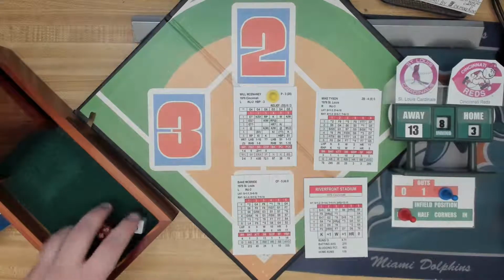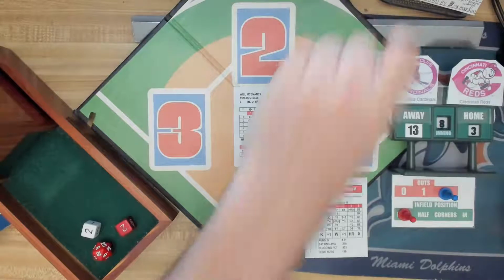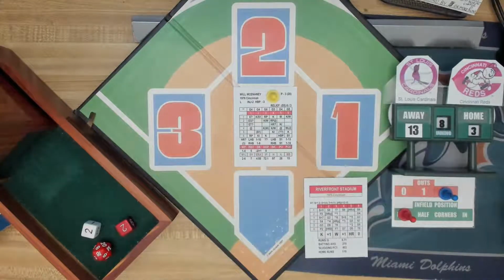1-5 from McEnany, that's a blank. McBride will swing. 2-2, fly out, center field. That will end the inning. So McEnany goes ahead and gets out of it. No runs on a hit, as the Cardinals have actually been kept off the scoreboard the last 3 innings.